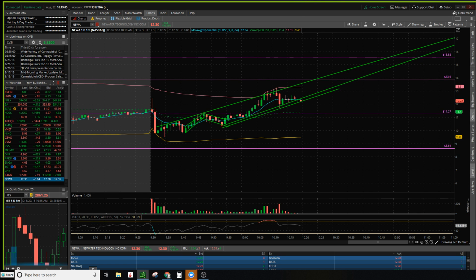Yep, UXIN broke out of that triangle that we drew just now, and it's above 16.25, but a lot of sellers are going to sell that pop, so wait for a retest.